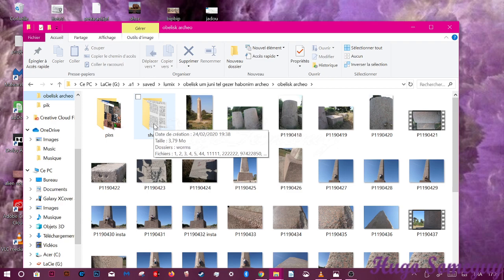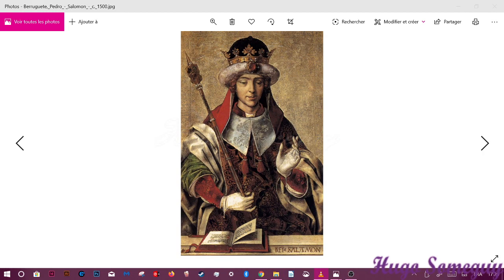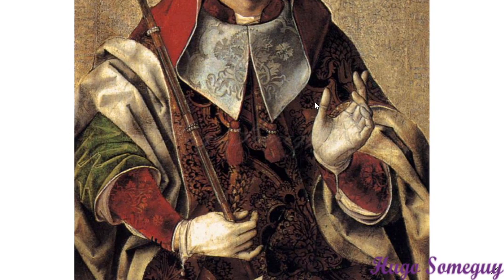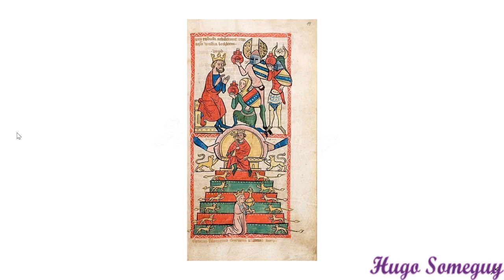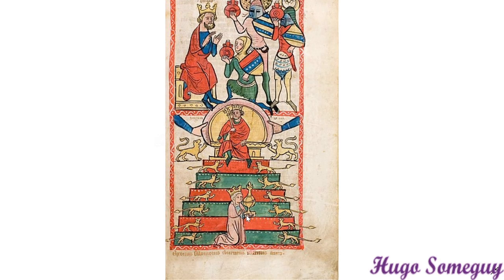So how did King Shlomo, that we have here represented, know about the technology to carve stone? This King Solomon here looks pretty much Irish, Scottish. Is it the marble quarry of recent times? I don't remember what it is. This is the throne. Oh, that's this throne. And this throne used to have lions there. Magnificent throne, apparently.